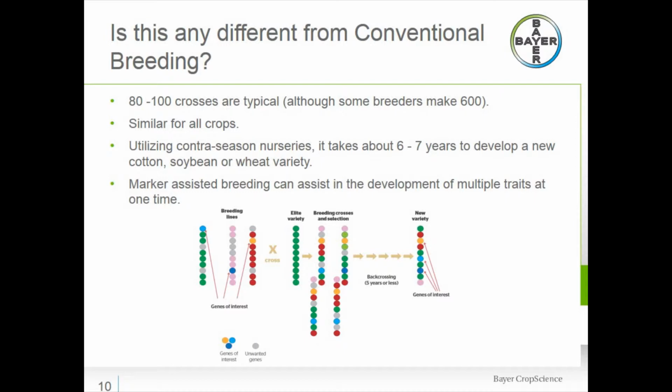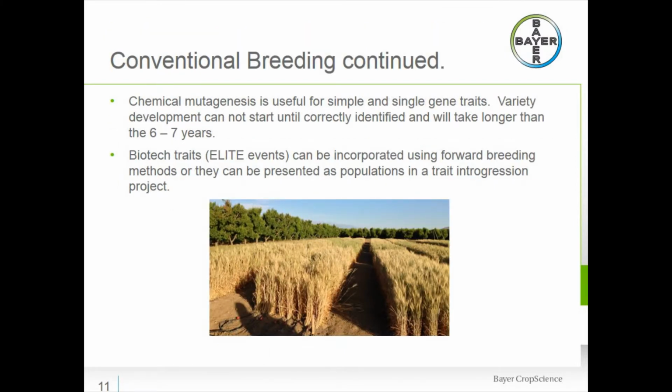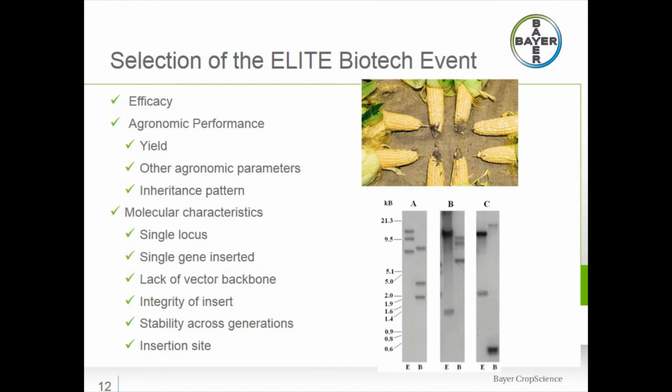And I really respect those guys, and your brain has to work a special way to be one of them. Chemical mutagenesis, as was discussed earlier, is also useful for identifying or producing simple and useful traits. In that case, the development can even take a little bit longer than the 6 to 7 years. And biotech traits are incorporated using forward breeding, or they can be presented as populations in a trait integration project. So there is breeding that goes on at the tail end of a biotech product development, depending on the kind of crop that's involved. Okay, so how do we go about selecting the elite biotech event?